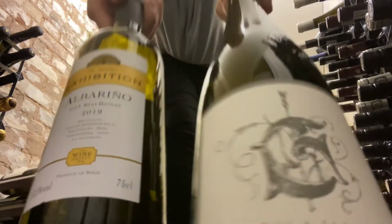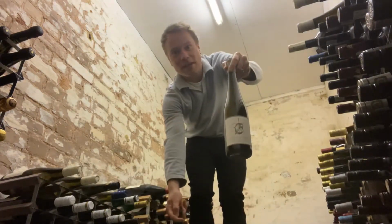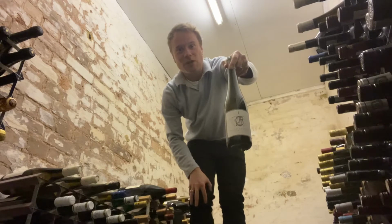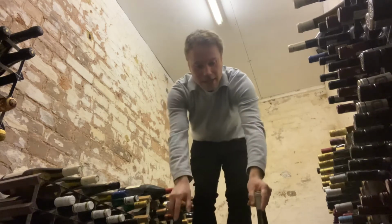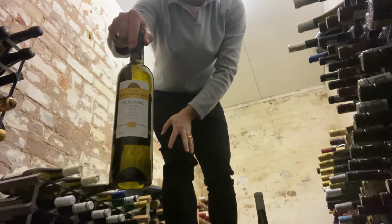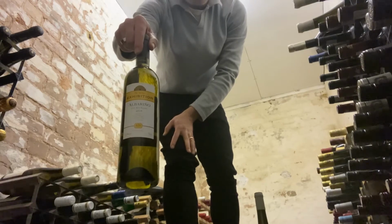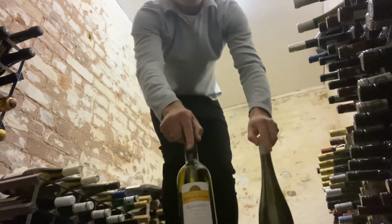I've got two wines from 2019. Here, the Wackelwerk, which is an Austrian Gruner Veltliner, bought from the Wine Society earlier this year. And here, one that's already been made famous on the blog, the Albarino 2019 Wine Society Exhibition Range. Now, why have I gone for these two?